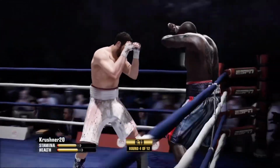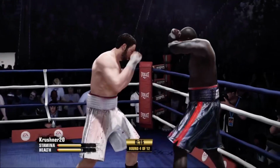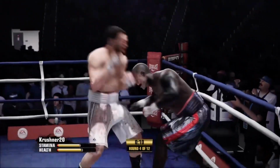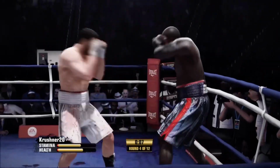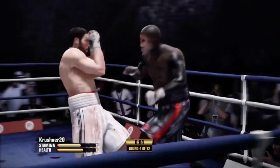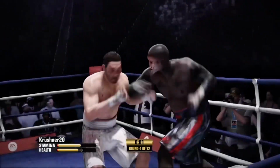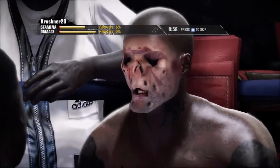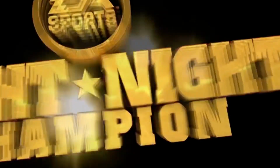Alexander's found exactly what he likes on the inside, and it is that power punch of choice, the uppercut. Now what he has to do is add something to it. It picks the head up, put something on top, and finish the job. Well-placed counter punch by Crusher. And that's the end of round four. As he's in the corner now, and it doesn't look good at all.